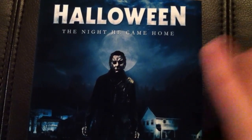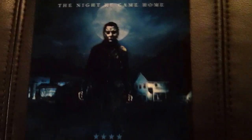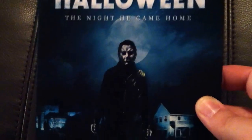The Night He Came Home. I don't like this as much after I got it, but I like the color. It's a little dark, but I guess that's okay. Halloween. I like the back though, look at that. Just well done. Okay, the next one.